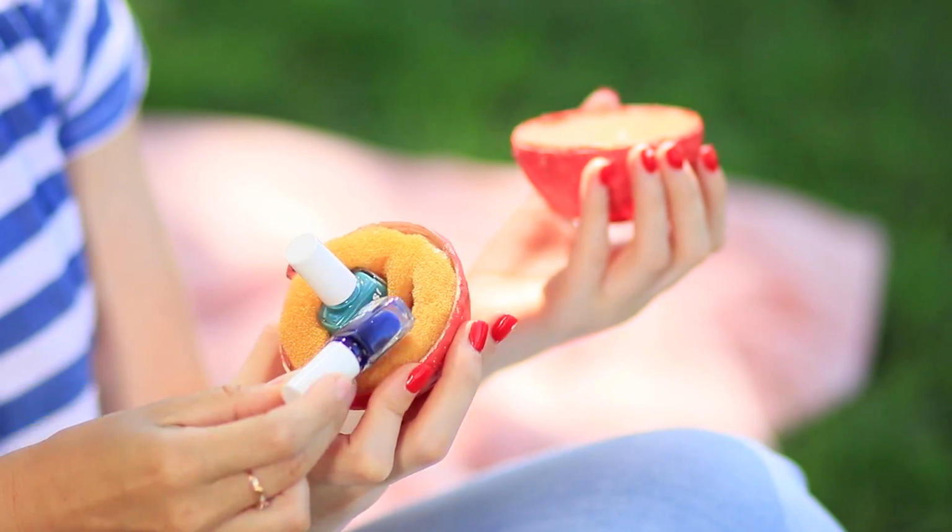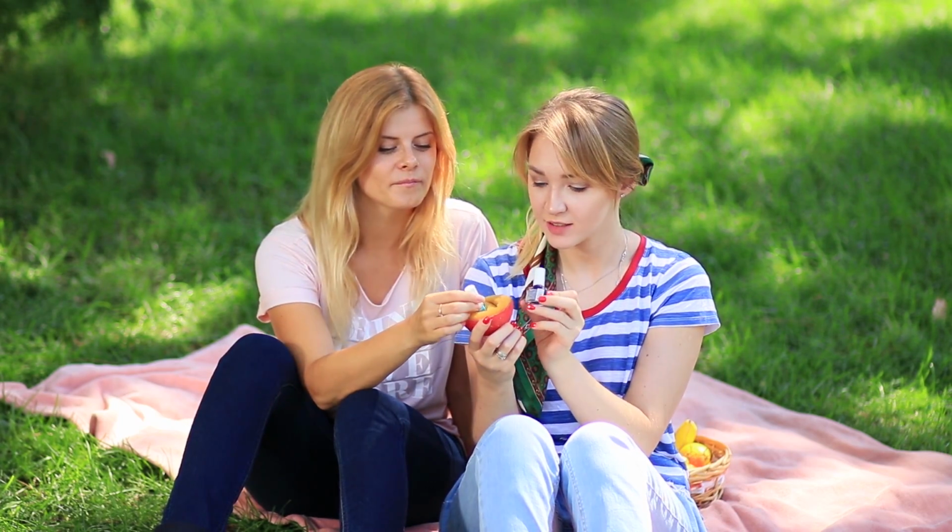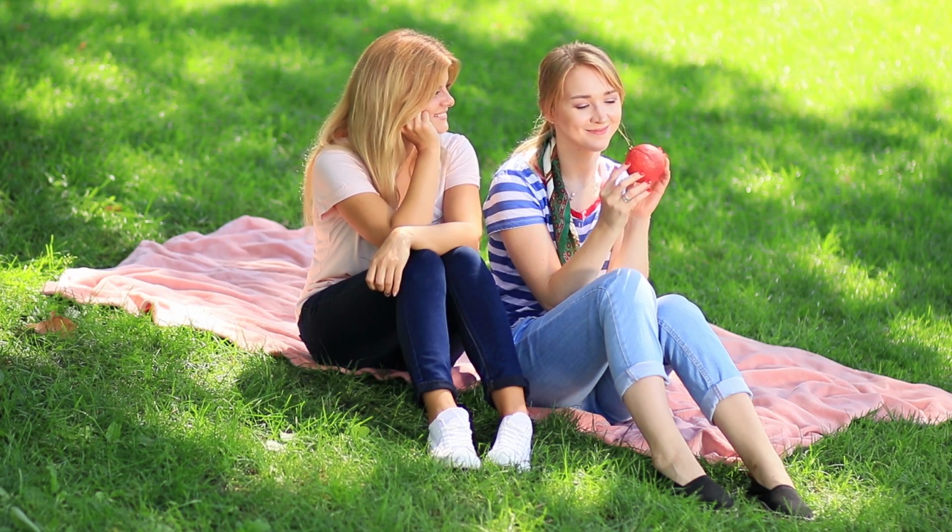Surprise! My friend didn't expect that there are nail polishes inside the fruit. This orange nail polish cocktail is exactly what a nail lover needs.